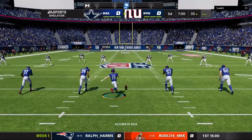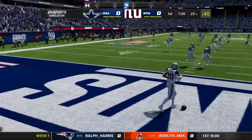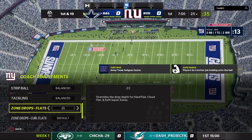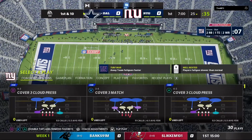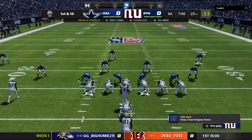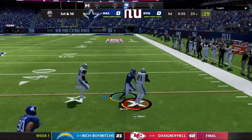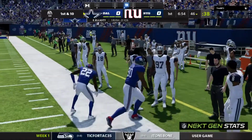The ball on the tee. We're set for football. And we are underway from MetLife Stadium. And he can't field it cleanly. It's loose. And he's got room. And he'll be out of bounds, but able to get it up past the 45.